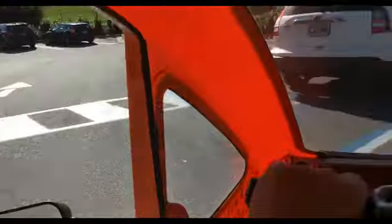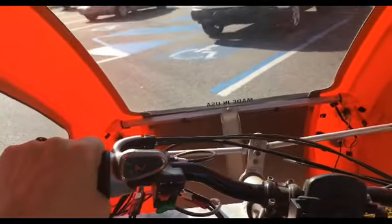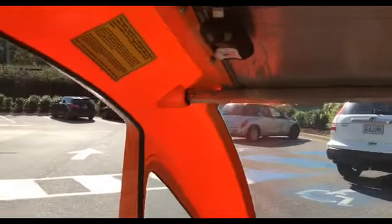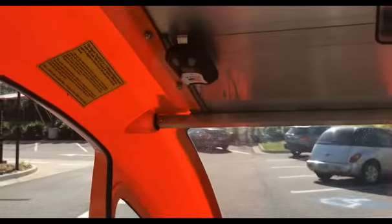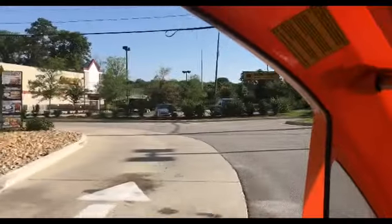I do have the rear window open, or just not hooked, because it's a clear morning this morning, and it's going to rain later, but the temperature is already in the mid 80s, and it's going to go up into the 90s later, so it's fairly warm.